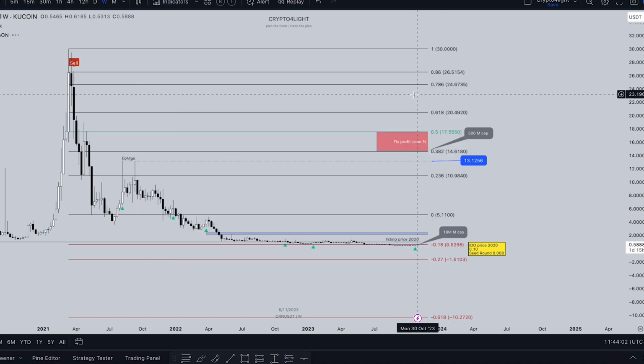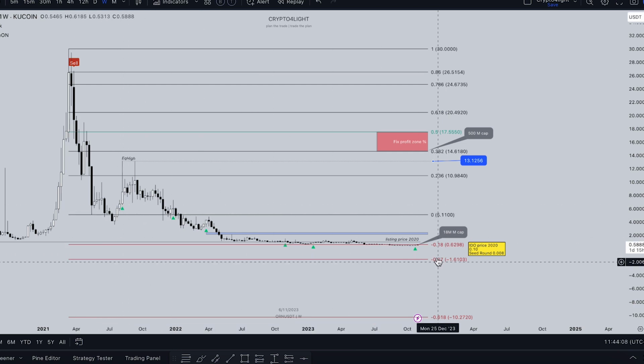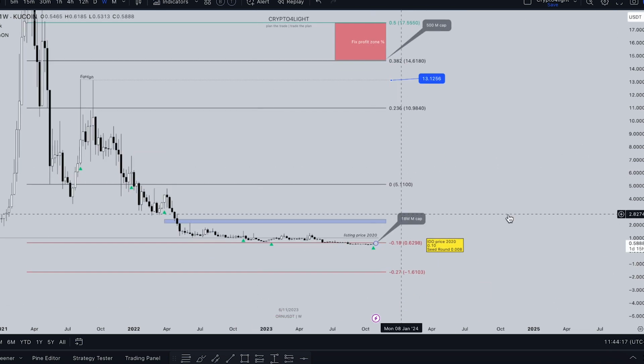Next one is Trade On. Here was the last signal to sell, March 2021, and during all this same period we got the recommendation to close position. The last recommendation to close position was the previous week. So here, this one.